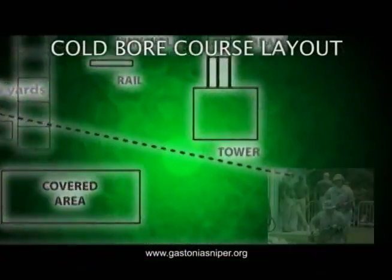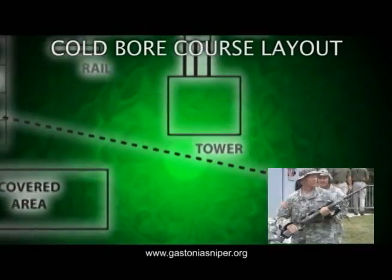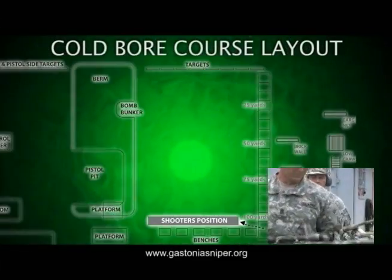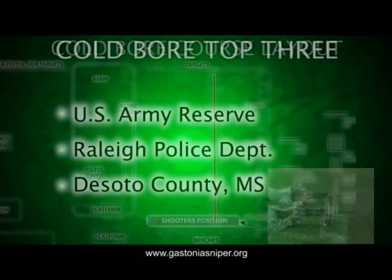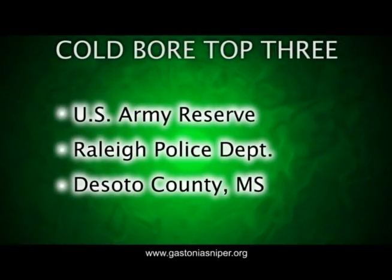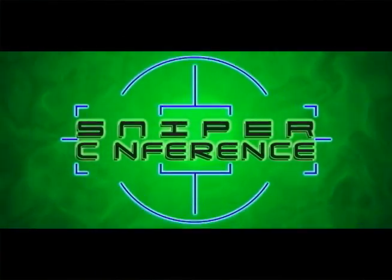It's called Cold Bore, and it certainly means that's the first shot of the competition. That's correct, Sam. Two competitors run to their shooting platform, approximately 100 yards, and then they shoot one first cold shot at 100 yards, and the closest one in wins. The results this week: the U.S. Army Reserve was first, with Raleigh PD second, and then DeSoto County out of Mississippi was third.